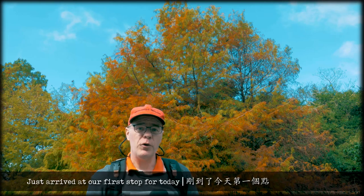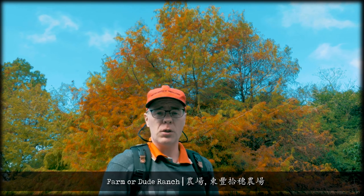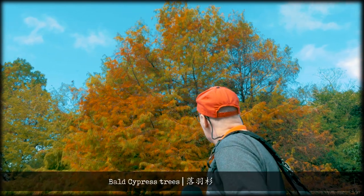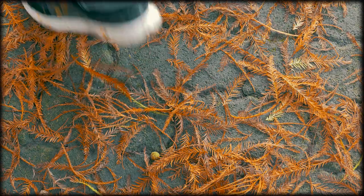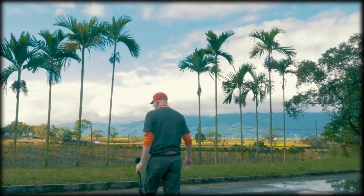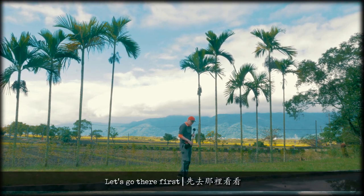Just arrived at our first stop for today. It's the Dongfeng farm or dude ranch. Behind me are nice bald cypress trees. Down there you can see beautiful rapeseed fields. Let's go there first.